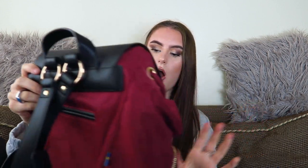So it's got different compartments. It's got compartments on the inside, at the back, at the front, everything like that. So it is very, very good. Overall, the quality of this bag is really nice.